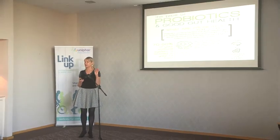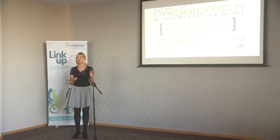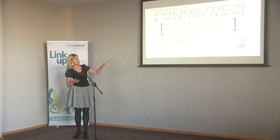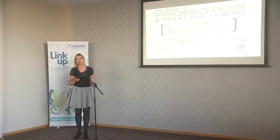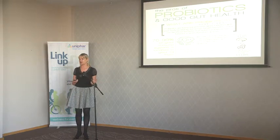I suppose from our point of view today, we just want to focus primarily on the immune system, because that's really important. And you can see here from this slide that 70 to 90% of your immune system is located in your gut.